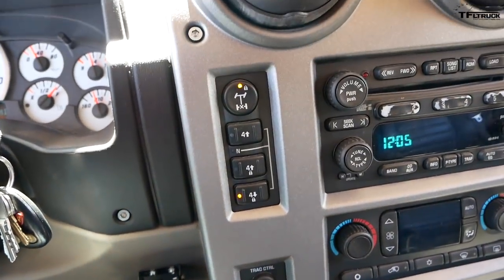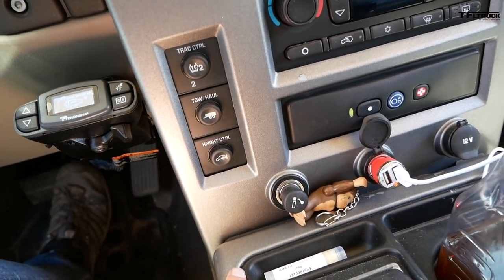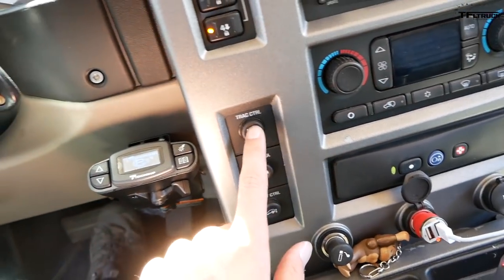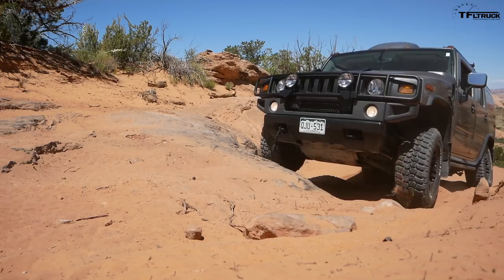Four low here, diff is locked. Height control, it's adjusting the rear suspension to stay level. All is working well. Maybe I'll turn my traction control 2 on. There you go.